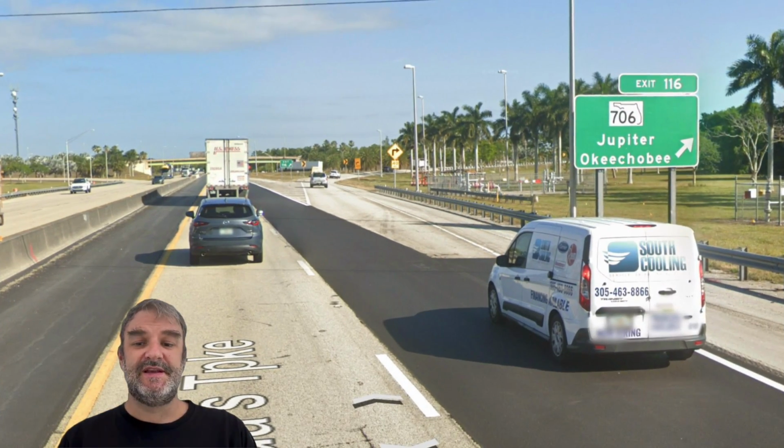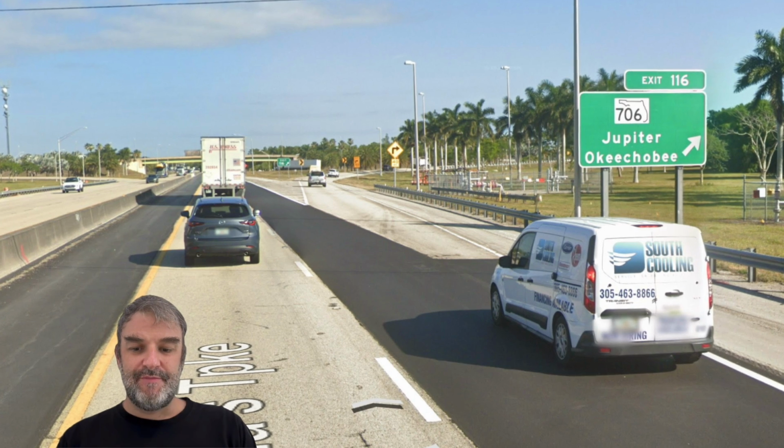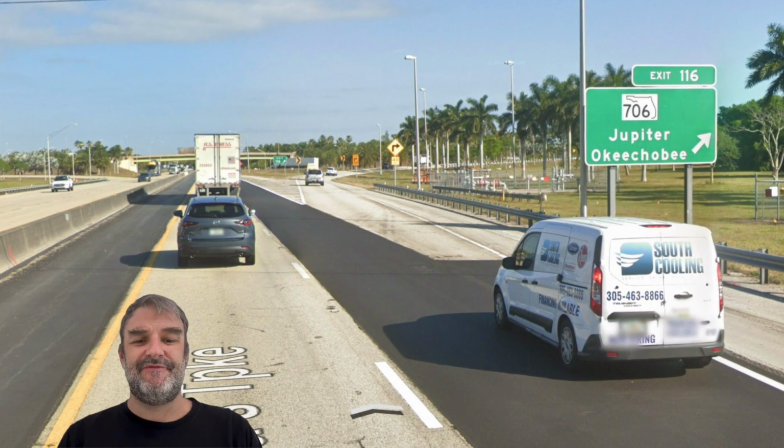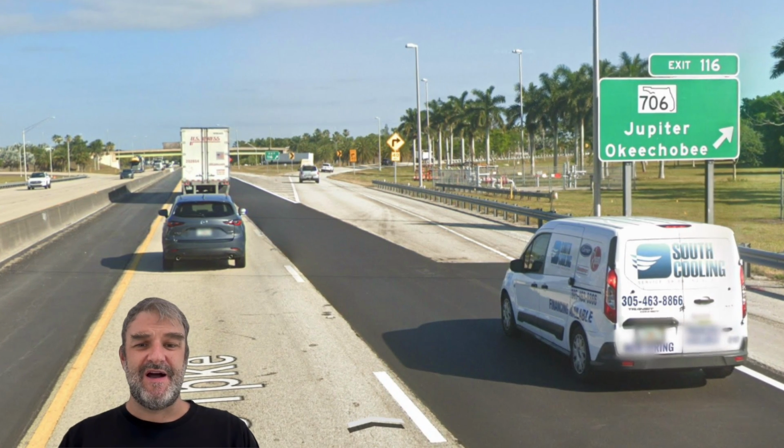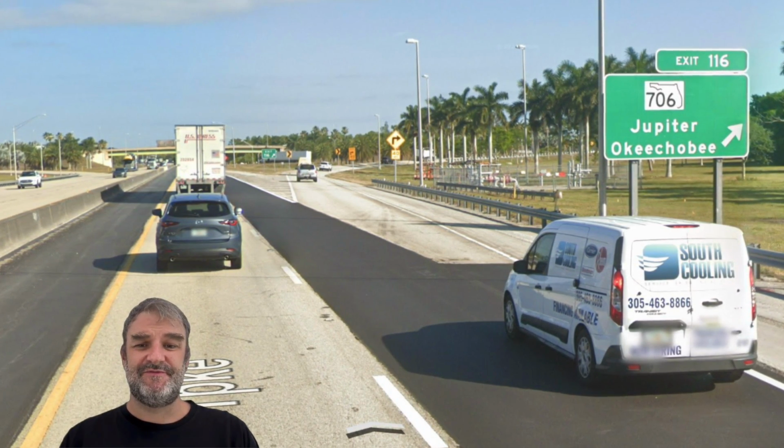And here we get 116 for Jupiter, Florida. I believe you could get to I-95 by getting off here, but there are no signs telling you can get to I-95 from this whatsoever. I looked for a ways.